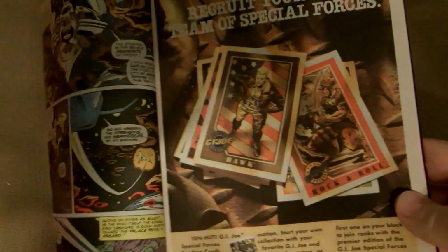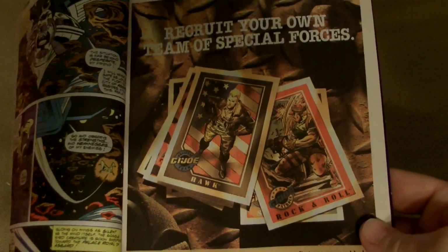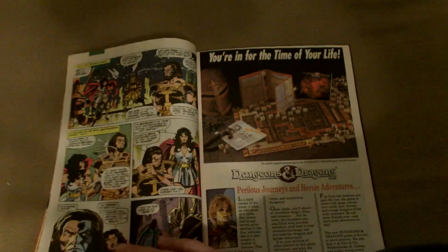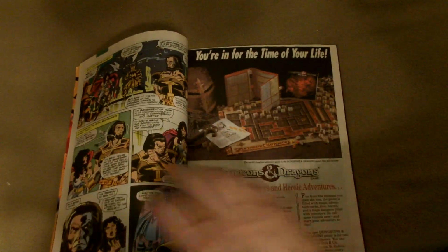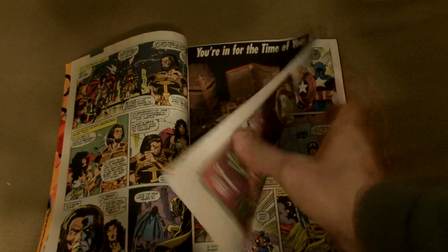You get G.I. Joe trading cards. That would have been pretty cool. Does anybody here have G.I. Joe trading cards? If you do, let me know in the comments. I'd really be interested to see if they have that. Recruit your own team of special forces. G.I. Joe trading cards. Never had them. We have this Dungeons & Dragons board game here. Pretty cool stuff. Let me turn some more pages.